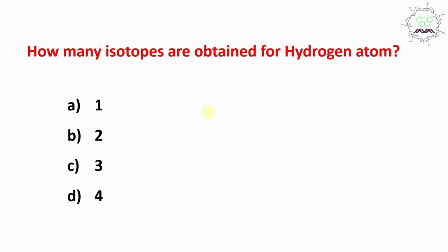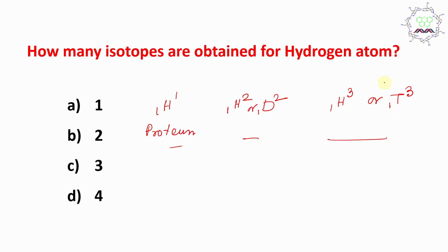So let's come back to our MCQ. How many isotopes are obtained for the hydrogen atom? Actually for hydrogen there are 3 isotopes. Common hydrogen is called protium. There is another heavy hydrogen which is sometimes written as 1H2, deuterium, or sometimes it is written in this way also, any one of them. And another hydrogen is there which is called tritium or radioactive hydrogen. It is also represented in any one of these ways. So protium, deuterium and tritium, 3 types of hydrogens are there. So that's why option C will be the right answer.